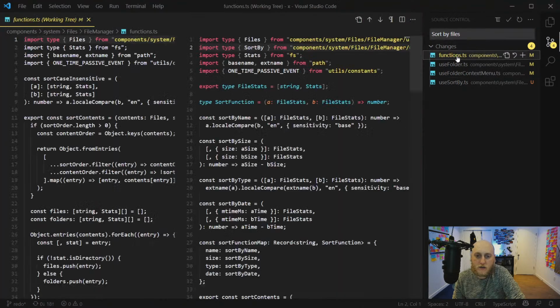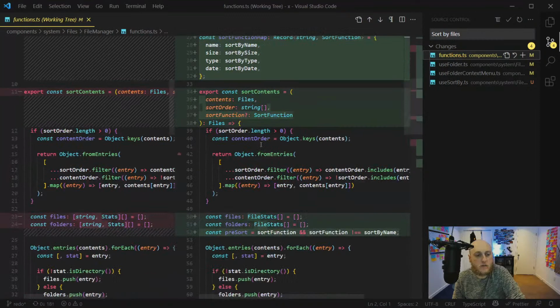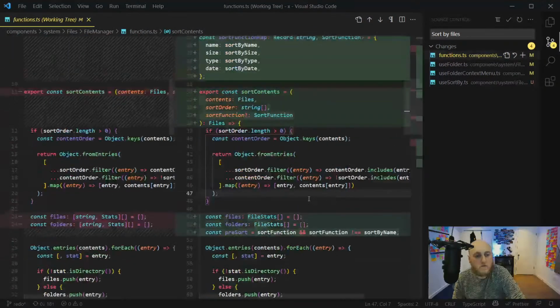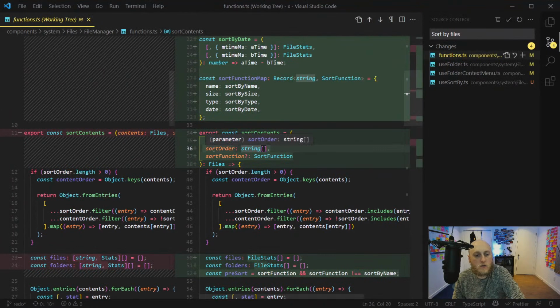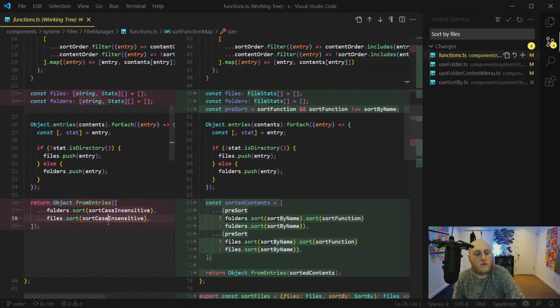So sort by files. This is the place that I was already doing sorting before, if you remember the sort function. I didn't change too much in it. But now, not only does it pass sort order, it also can pass a sort function. And the sort function can be any of these. It could be name, size, type, or date. Before, it was always doing the sort case insensitive, which was basically the same as sort by name.